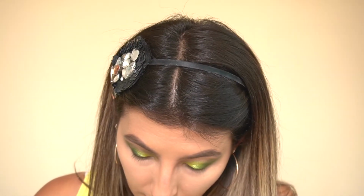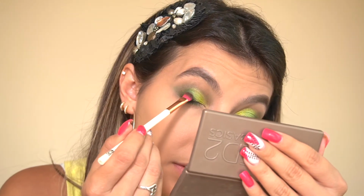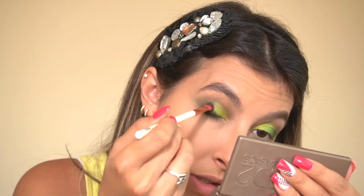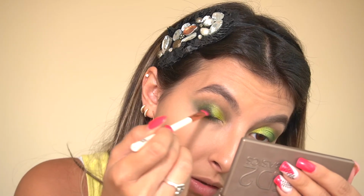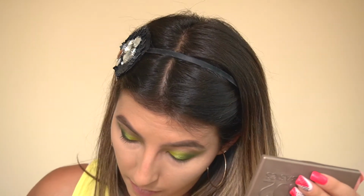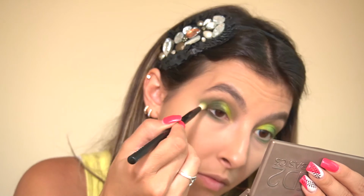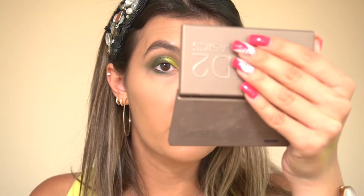Okay, I feel like this black has a lot of fallout. I really should have done my eye look first, but whatever. Okay, I'm gonna add a bit more black just right here, but I'm not gonna bring it all out. And then I'm gonna take my brush from NYX and make sure it's really blended. Okay, I'm liking this. I'm actually really liking this.